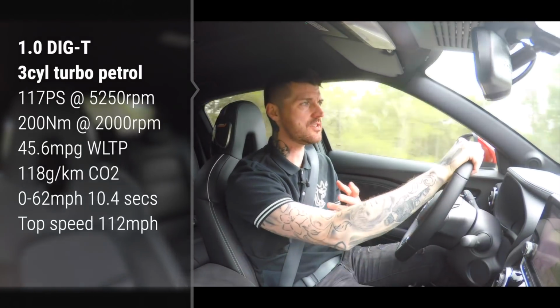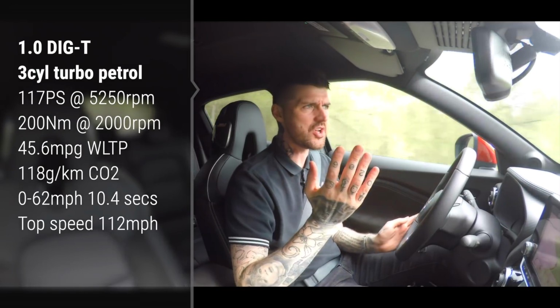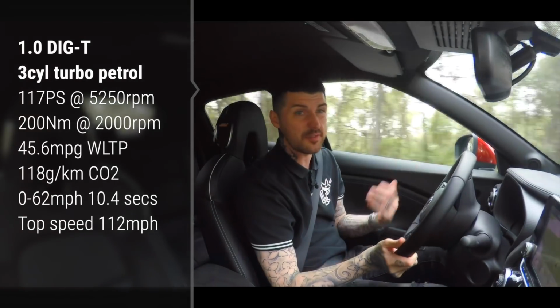3-cylinder turbo petrol engines are generally brilliant, right? Loads of character, they sound really good, you get that big surge of torque in the mid-range from the turbo. Just far more interesting than a diesel engine or even like a 4-cylinder petrol engine.